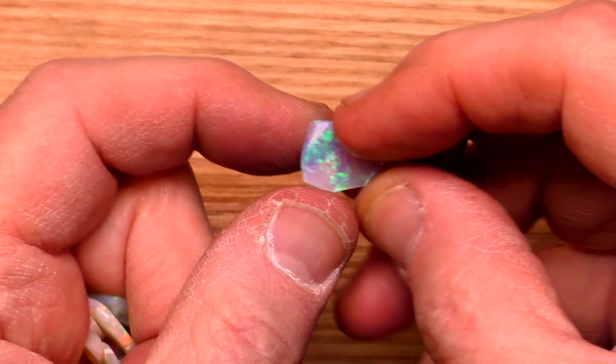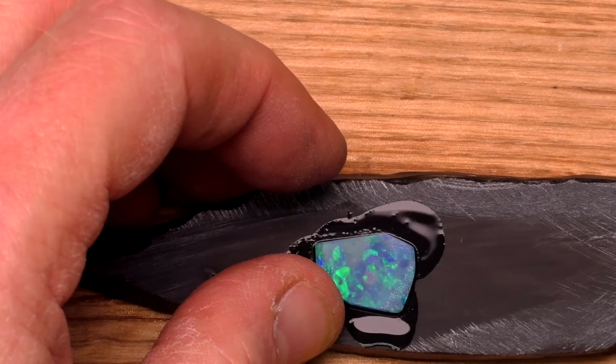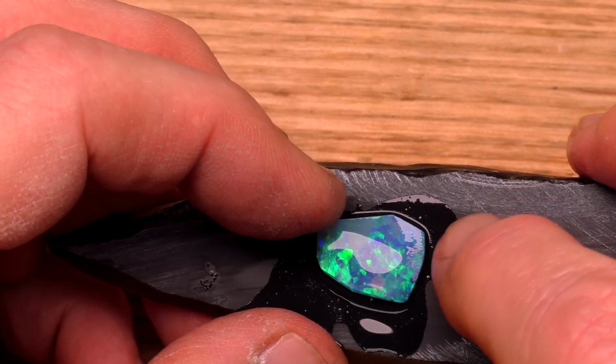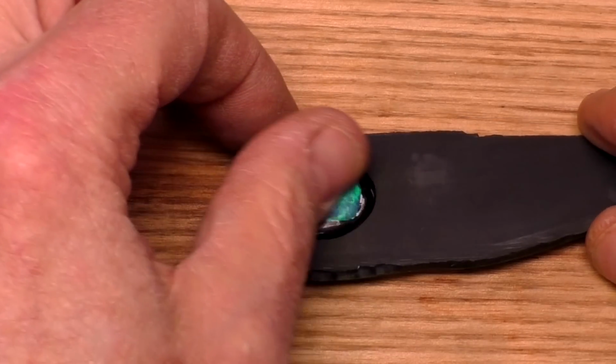Let's try that. Here's our thin slice of opal. I added epoxy to the backing stone and put the two together. With 5-minute epoxy, the opal is well attached in 5 minutes, but it really doesn't cure until about 10 to 15 hours later. So our doublet looks like it's coming along well. It's really glued nicely to that.